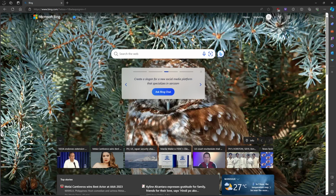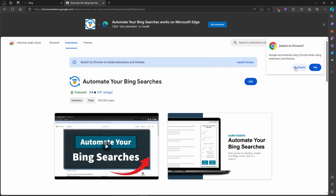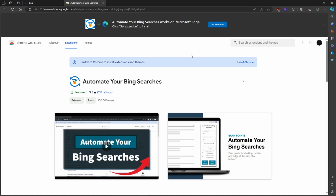First things first, make sure you're signed into your Microsoft Rewards account on Microsoft Edge or any browser that you're using. And then next, what you want to do is add an extension, which is Automate Your Bing Searches. Let's just search for it. And if you can find it, over here, just click on it. Once you've found it, go ahead and add it to your browser, whatever browser you're using. For me, it's Microsoft Edge, and I just click on Get, and then click on Add extension.